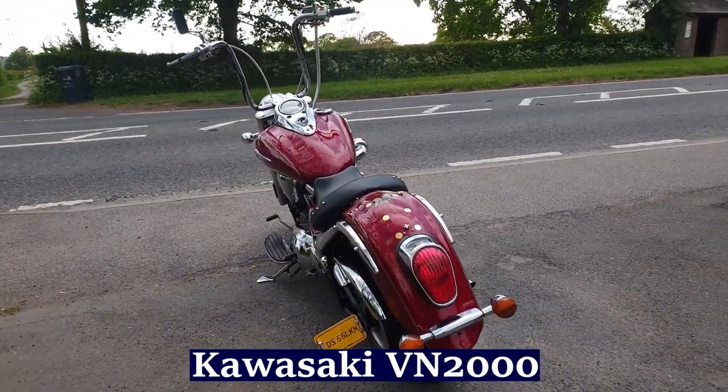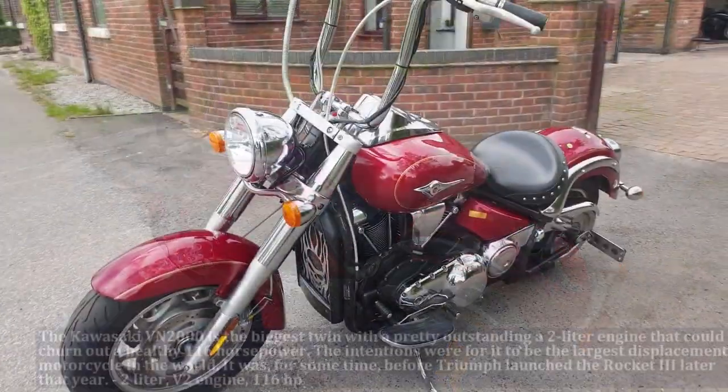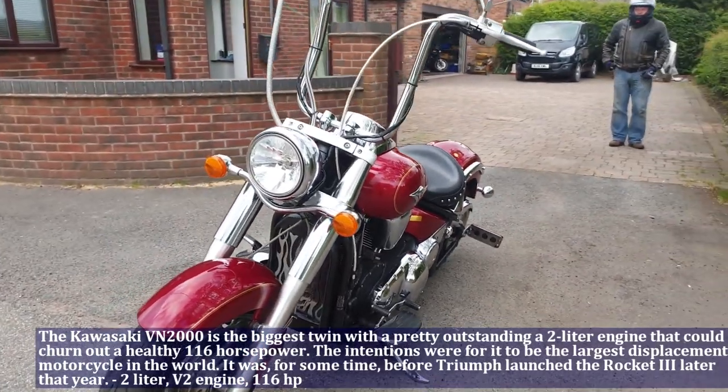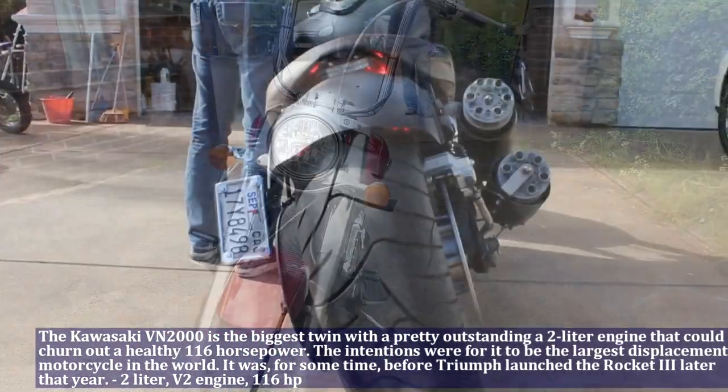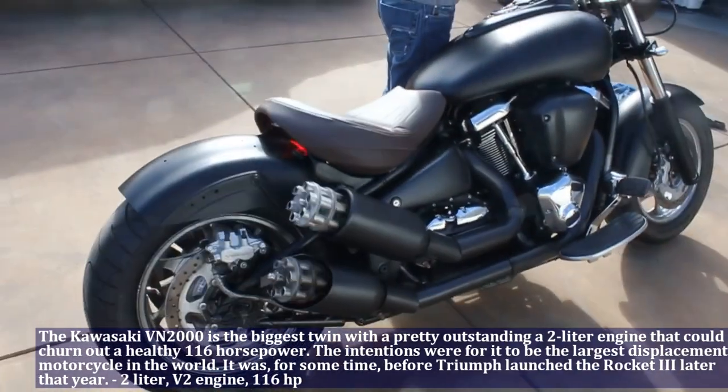The Kawasaki VN2000 is the biggest twin with a pretty outstanding 2-liter engine that could churn out a healthy 116 horsepower. The intention was for it to be the largest displacement motorcycle in the world.